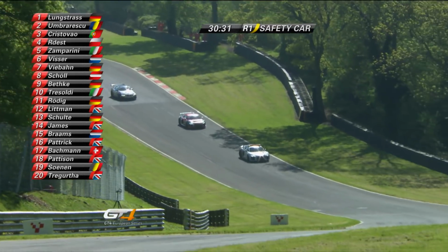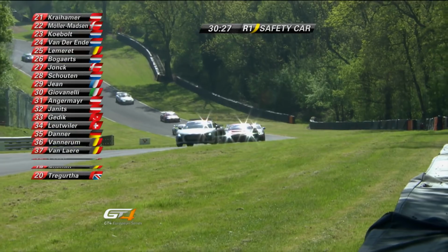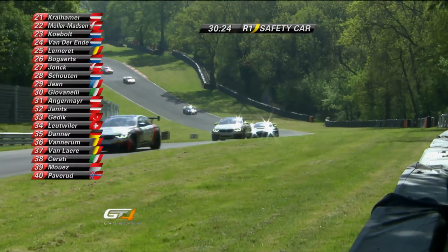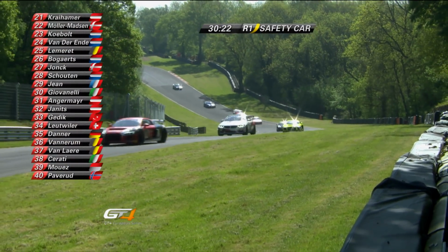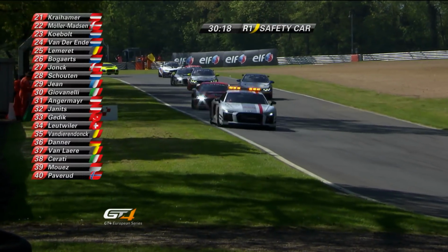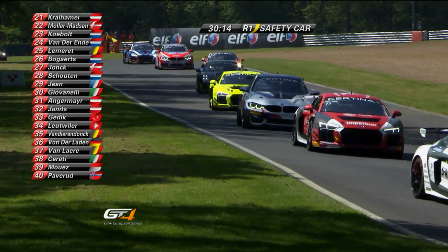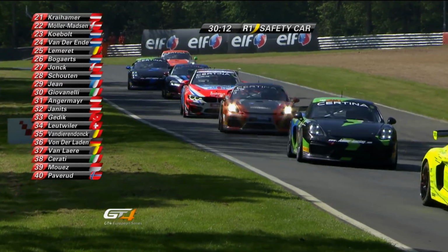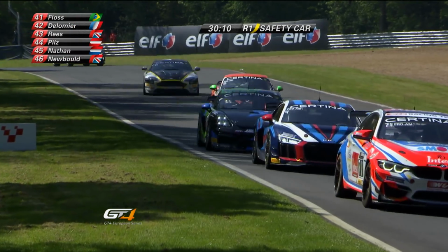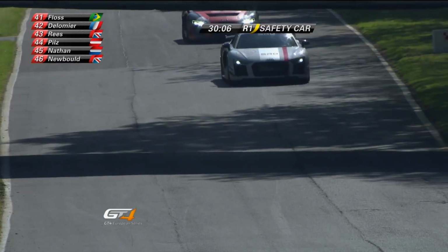Out of Westfield, the road drops down through towards Dingledell, climb up the other side into Sheen Curve, which was the undoing of one or two yesterday in different practice sessions and support races. And then there's the left at Stirling's, where we had a sizable accident in the first Blancpain GT Series Sprint Cup session today, which annihilated one of the Mercedes. It was rebuilt, it was a big hit. And there, Chevrolet Camaro through.